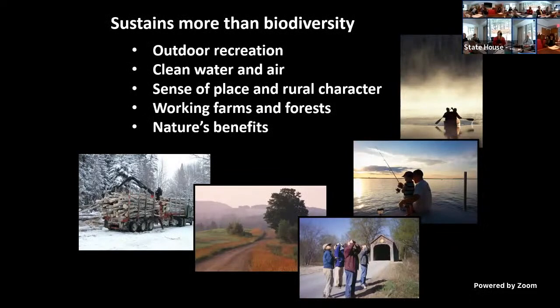I want to point out that I did this project when I was in state government as a science-driven project, and it becomes very clear, not just from this project, but from all that we deal with, that conserving biological diversity does a lot more than protect nature. Those areas are also where we recreate. We get clean water and air. We have our sense of place. That's why Vermont's so special. They include working farms and forests. And I like to think of them as benefits from nature instead of services. They're gifts from nature to people, not something that we are owed, I think. Next, please.